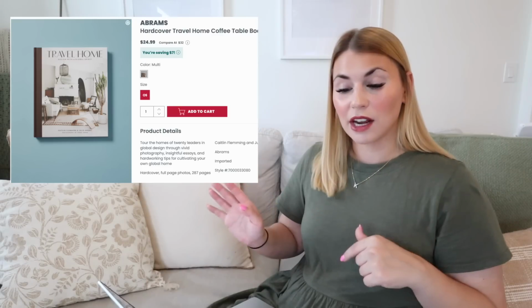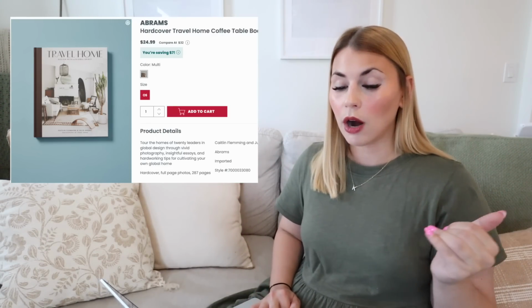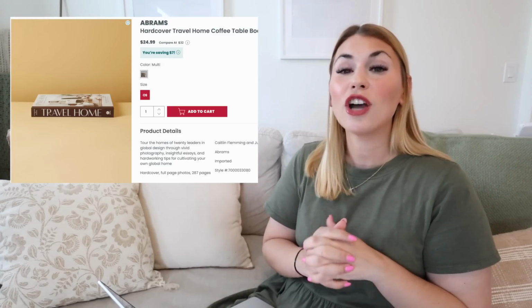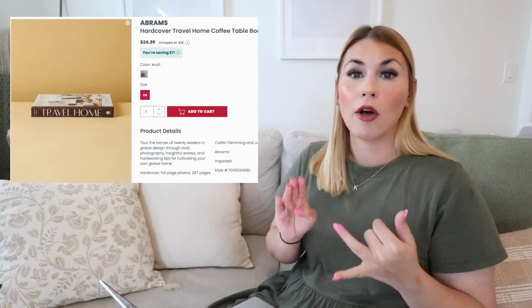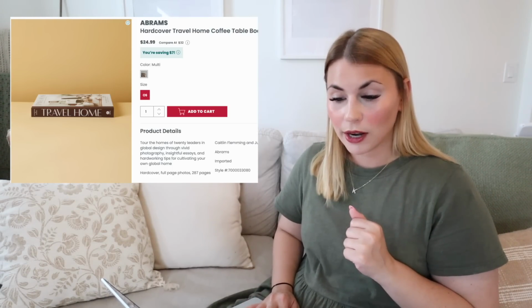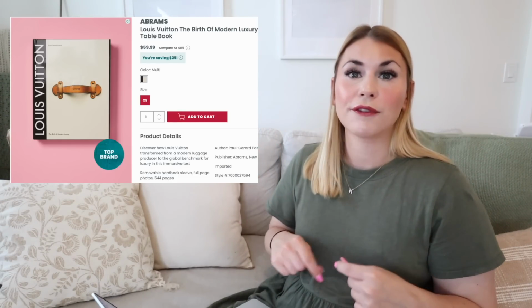The next one is another one that I love called Travel Home. It is a hardcover book. All of the ones that I'm showing you are, and this one has a really pretty brown binding that I just love. I think this would be so pretty for up in the loft. I think it's really cozy. I think it'd be great for fall and winter decorating, so I really love this one, and this one is also $24.99.